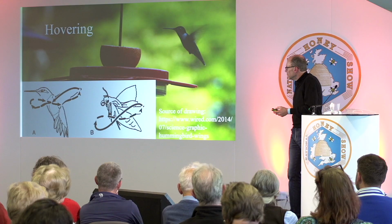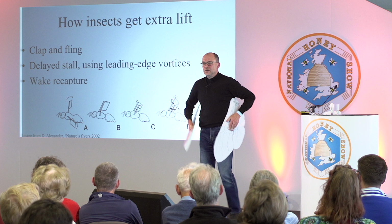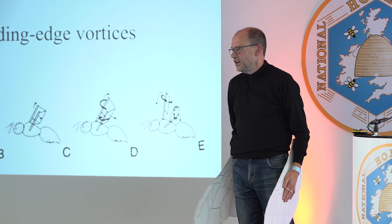So they went back again, and they said, okay, how do these insects get the extra lift? And they started some things. Here are some things. One thing is called clap and fling. It's something that pigeons do, not to get lift, but just as an alert. If you disturb a load of pigeons, they make a hell of a noise, don't they, when they fly off? And they're doing this, right? Not to get lift, but to tell the other pigeons, because they're not the brightest, are they? To tell the other pigeons to get the hell away.